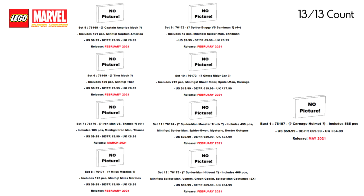Next, continuing on with our Spider-Man type sets, we have set number 76172, the Spider Buggy vs. Sandman. That's another 4+ set in the same style, I guess, as the Iron Man vs. Thanos set that I mentioned earlier. That will include 45 pieces and minifigures of Spider-Man and Sandman for $10 in February.